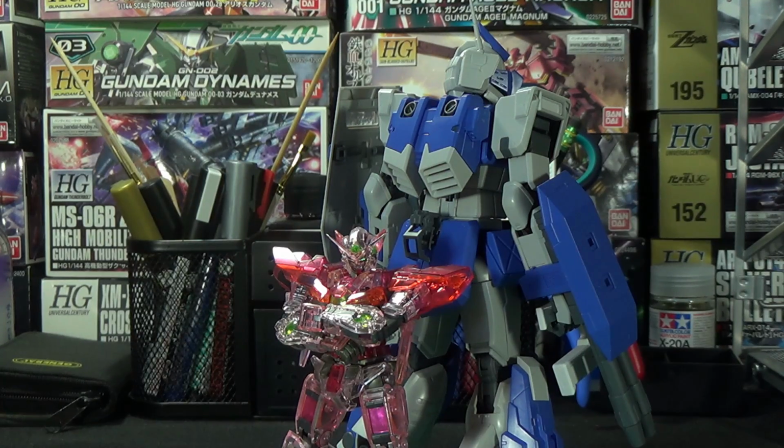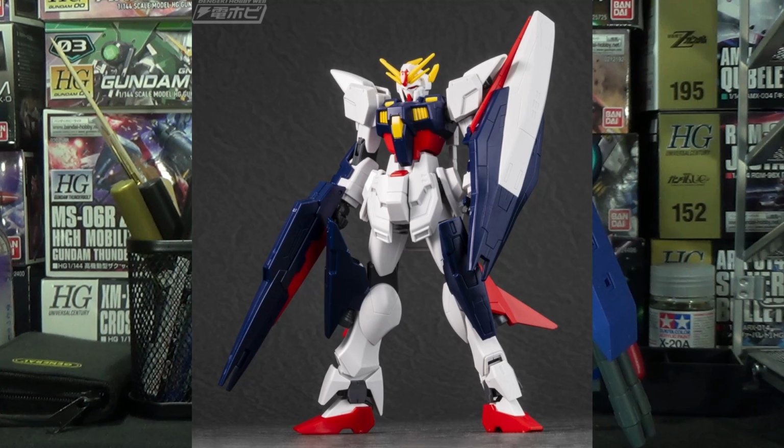And turning right back around, the high-grade Build Divers Shining Gundam Break looks awesome. I had very little interest in this kit when I first saw pictures of it. It really didn't do anything at all to grab my attention, but now that I'm seeing pictures of the actual model in hand, or as close to in hand as I can experience right now, I am really liking it.